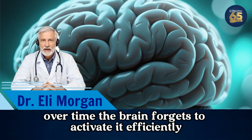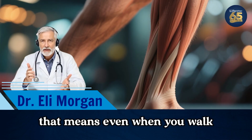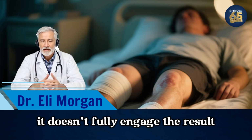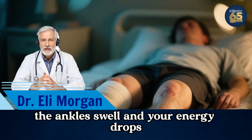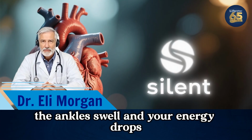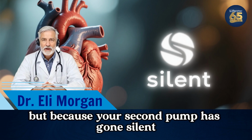Over time, the brain forgets to activate it efficiently. That means even when you walk, it doesn't fully engage. The result: blood pools in the lower legs, the ankles swell, and your energy drops, not because your heart is weak, but because your second pump has gone silent.